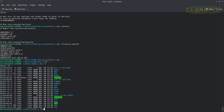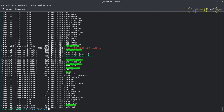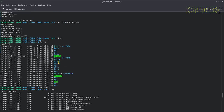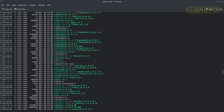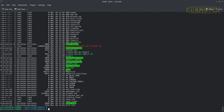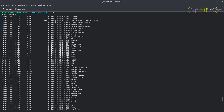Now, of particular note, if you are developing with this or doing something other than just building a system to boot from, these files at the top, it appears that for every stage there's a script that's run. It touches a file with the same name. So as you saw, if I scroll back far enough, yeah, so for example, 904 usage, 1002 kernel.